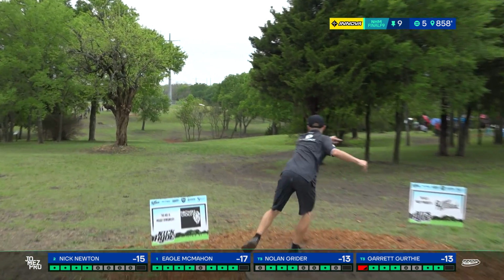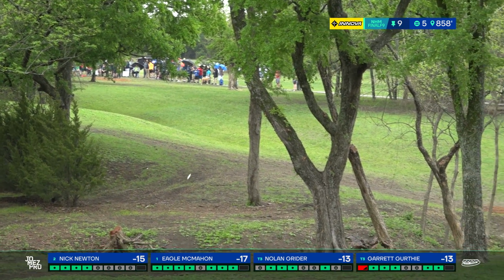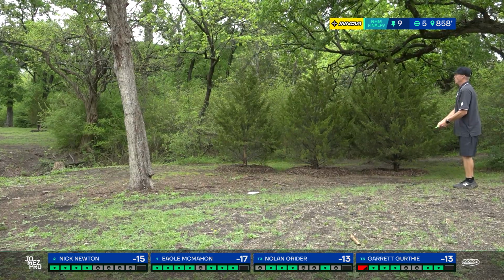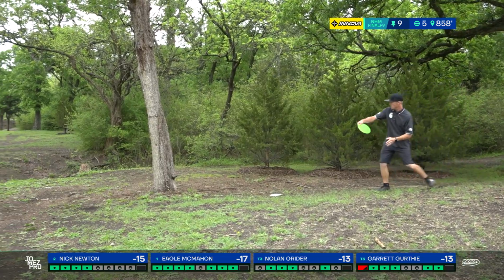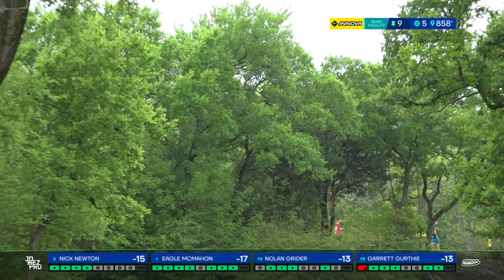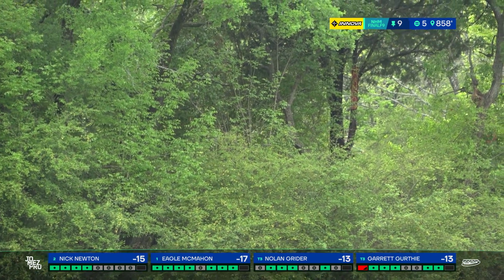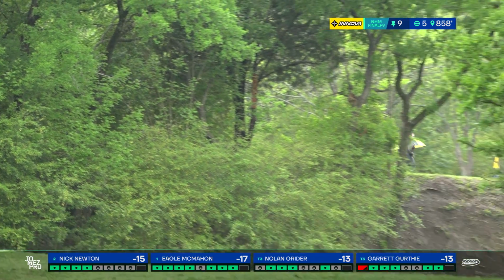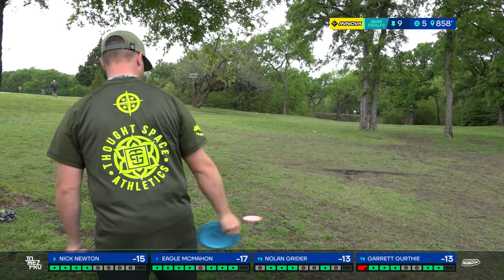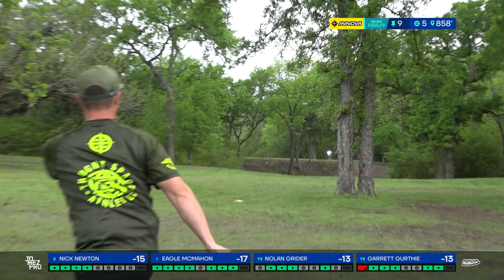Looks like Nick's lining up the roller. And I actually saw him skip over that trench the first round, which is kind of wild. Yeah, this is going to be a difficult shot for him. He's in a tough spot. It looks like a pretty good angle. That's got to make the Mando. Oh, I can't really tell what happened there. It looks like it was a little bit left, but it may have come down to where he has some sort of shot.